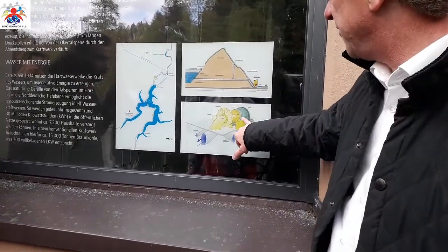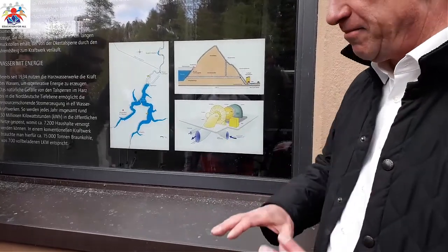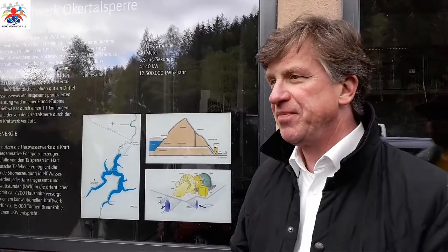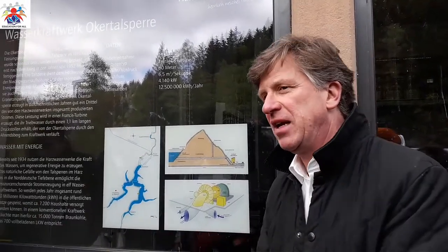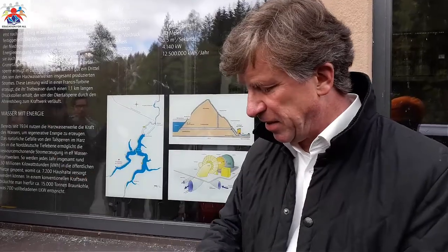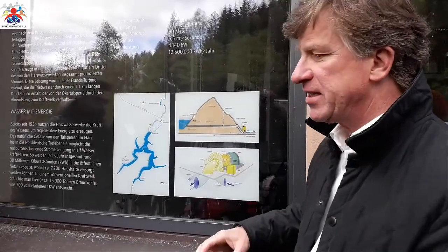And behind this we have the generator, and this big massive part, it's built out of iron. It's a kind of brake, because when the electricity falls down, I mean the power, we can't give the power to the next power company. The generator works like a brake for the turbine.